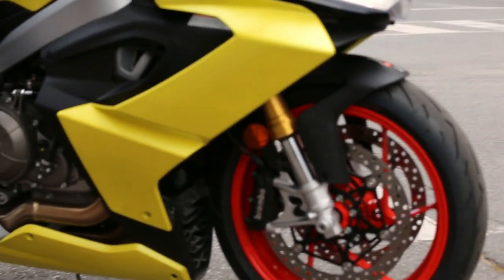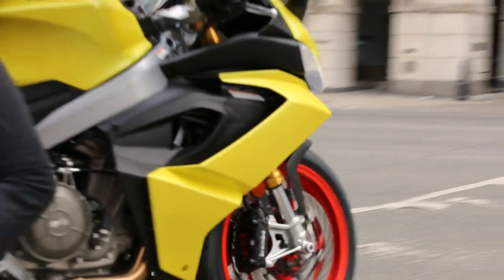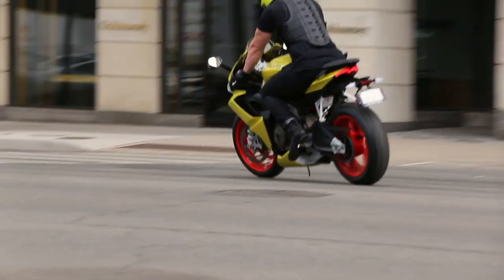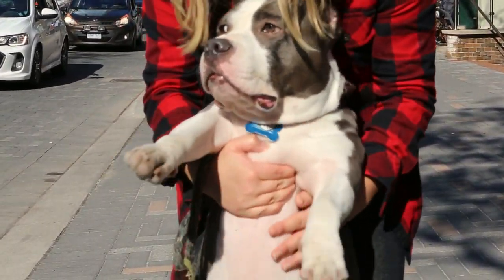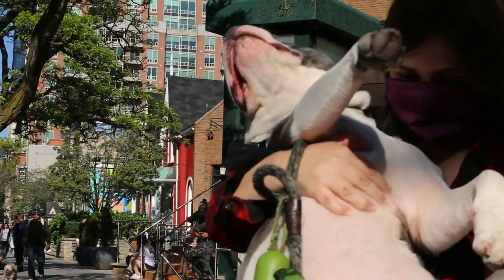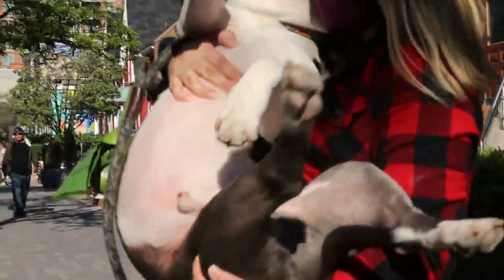So my buddy just got this sick Aprilia. Holy. Okay, have a good ride, man. Look at that Aprilia, brand new. Wow. Look at this big boy. Oh, it's so cute. That is so funny. Why? I'm just chilling like a baby. Look at that.